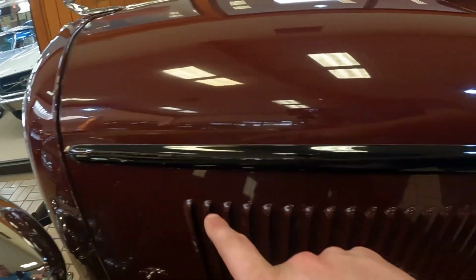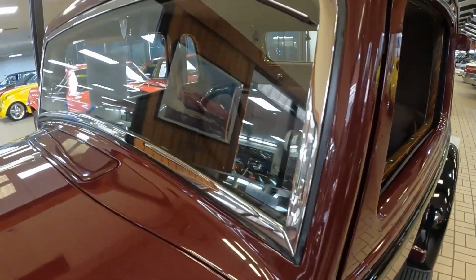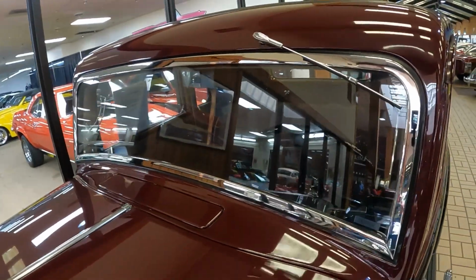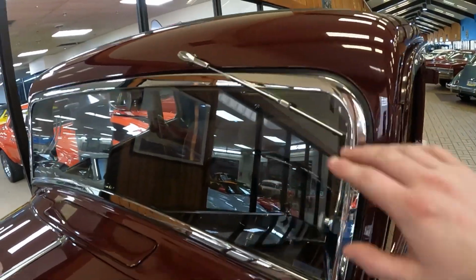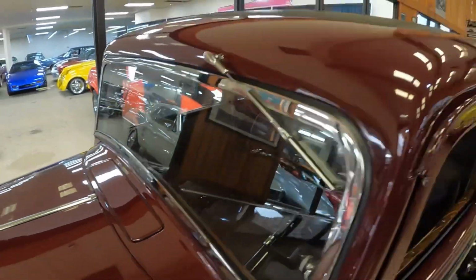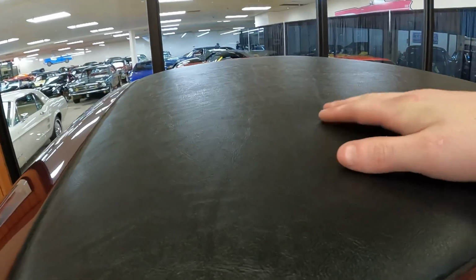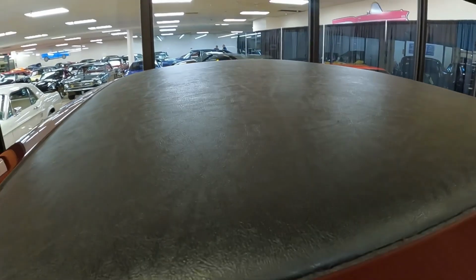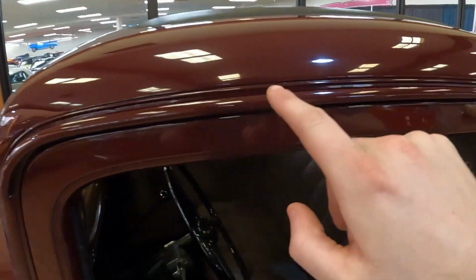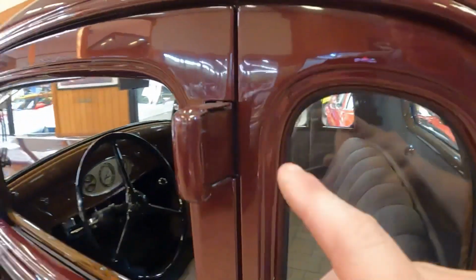This line here. Single piece windshield, and the windshield wipers are on the top because it can crank out. It's got a cowl vent. It's not an all steel top. It's got this top in the center. Does have drip rails. Look at how these hinges are designed.